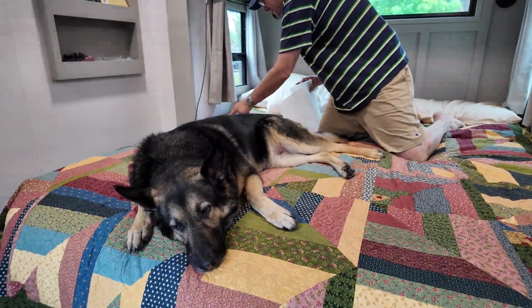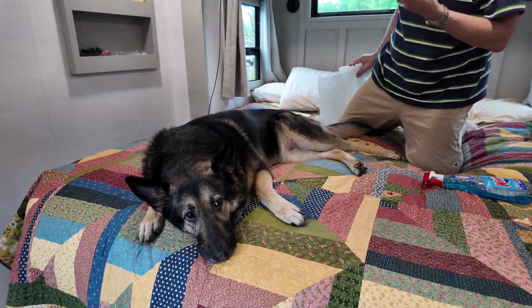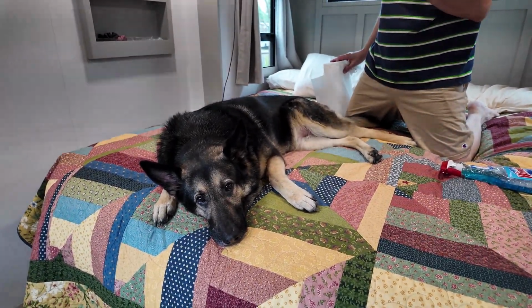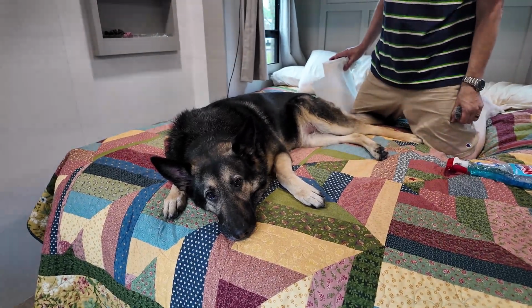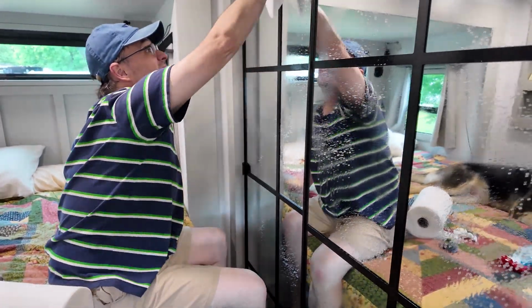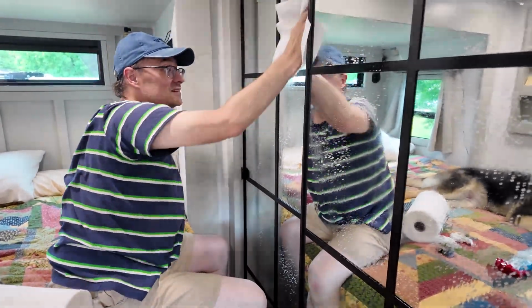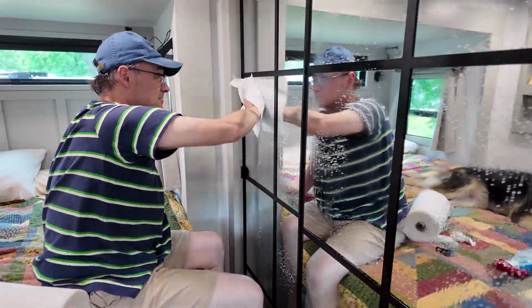She's like, I don't know. All I know is I get to lay on Grandma's quilt. Very cute. I think I may have won the lottery. My sweetie does windows. He also does mirrors.